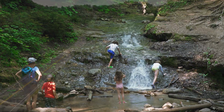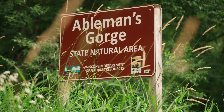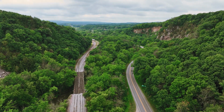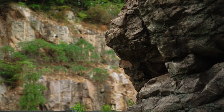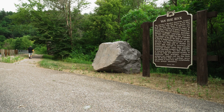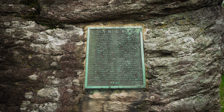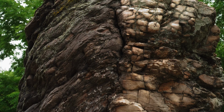Speaking of geographical marvels, a mere 30-minute drive away, on the outskirts of Rock Springs, lies Ableman's Gorge. Now, in Ableman's Gorge, Highway 136, a railroad, and the Baraboo River all sneak through this area that has just amazing granite and other kinds of rock towering around it. Here in the heart of Ableman's Gorge is the centerpiece. This is Hise Rock, named for Professor Charles Van Hise of the University of Wisconsin. He used to take his students here to study structural geology.